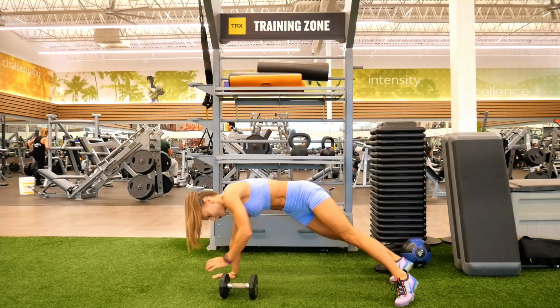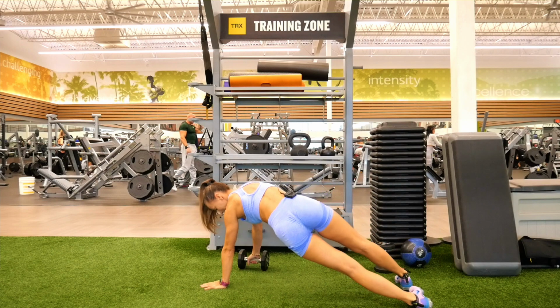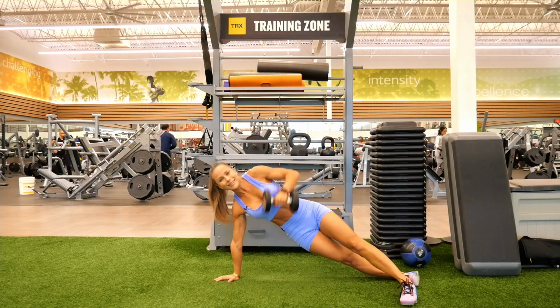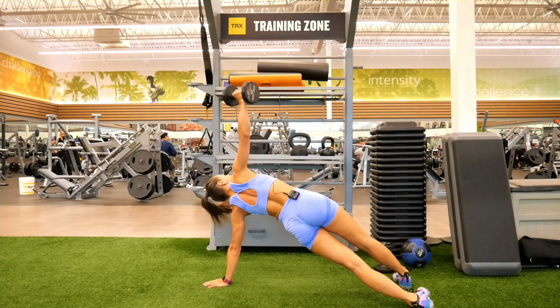All the way, carry over. Reach and carry over, guys. And reach and carry over. And reach, carry over with me. All the way, guys, reach up.